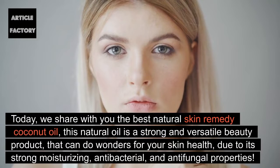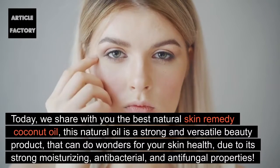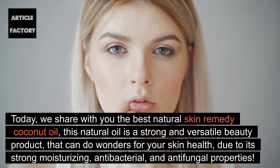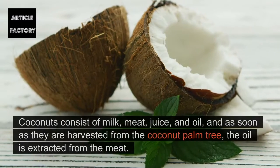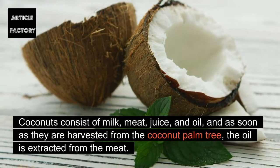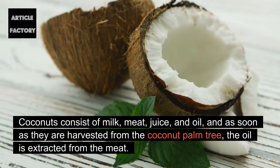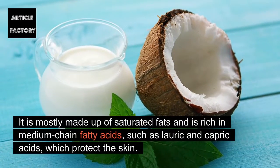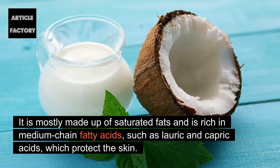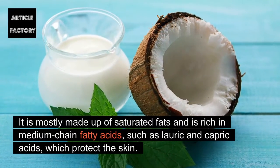This natural oil is a strong and versatile beauty product that can do wonders for your skin health due to its strong moisturizing, antibacterial, and antifungal properties. Coconuts consist of milk, meat, juice, and oil, and as soon as they are harvested from the coconut palm tree, the oil is extracted from the meat. It is mostly made up of saturated fats and is rich in medium-chain fatty acids, such as lauric and capric acids, which protect the skin.